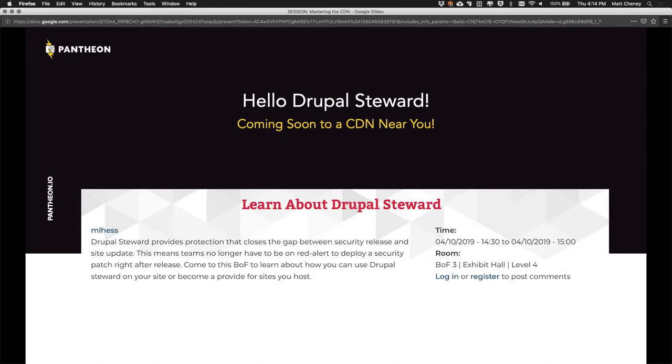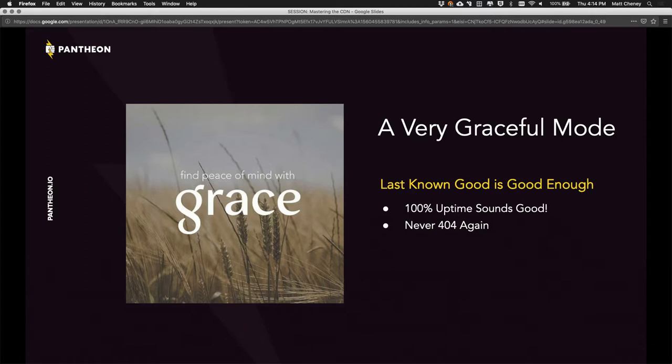Drupal Steward makes it so that the security team, before they announce something like Drupalgeddon, has already rolled out to trusted folks a web rule to prevent these kinds of attacks. And this is the kind of thing CDNs can help to do. It's not really caching content, but when you're in the middle of the user and the actual sites, there's a lot of things that you can do on top of that.